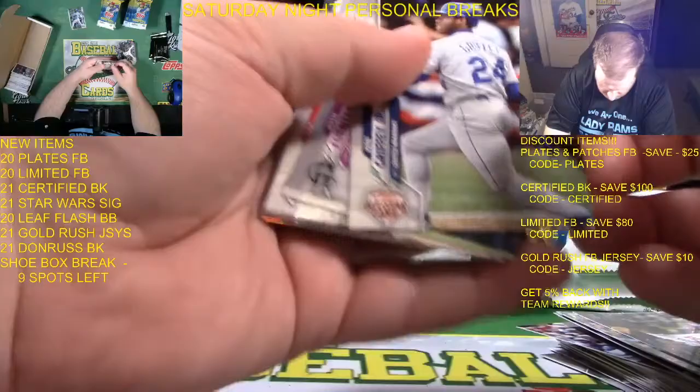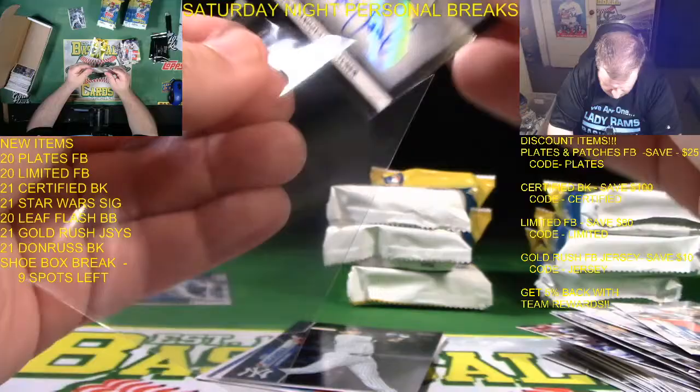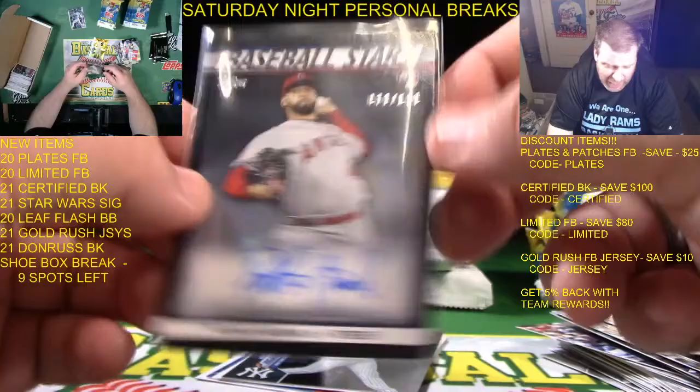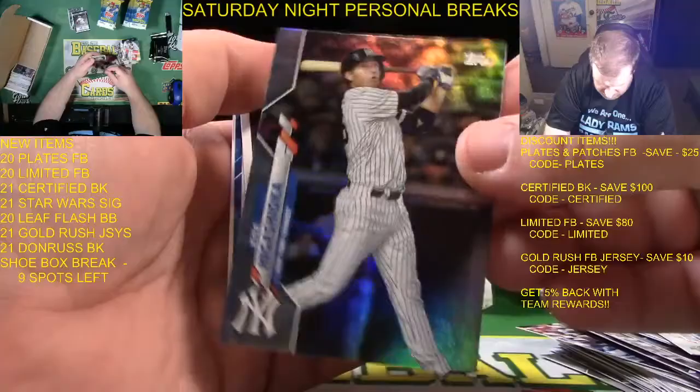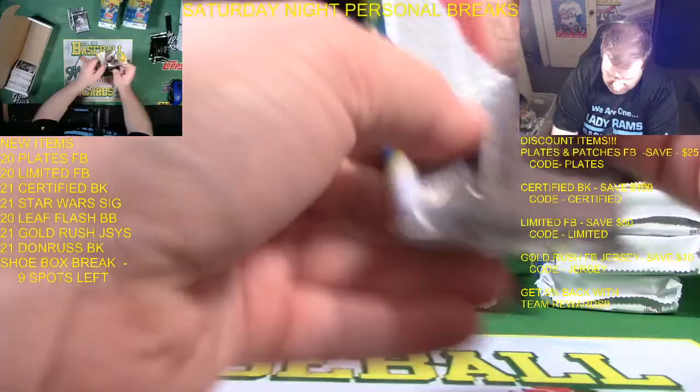Jordan Lyles. Gleyber Torres, and your autograph numbered to 199, Patrick Sandoval. Is this guy any good? I don't know. Apparently, he's got autos everywhere. Rookie auto, Patrick Sandoval. Kyle Higashioka, I guess. Bo Bichette, that's nice. Hank Aaron and Joey Bart, number one prospect. For Mike Trout's sake, I hope Sandoval's good. Now we've got a thick card coming up.